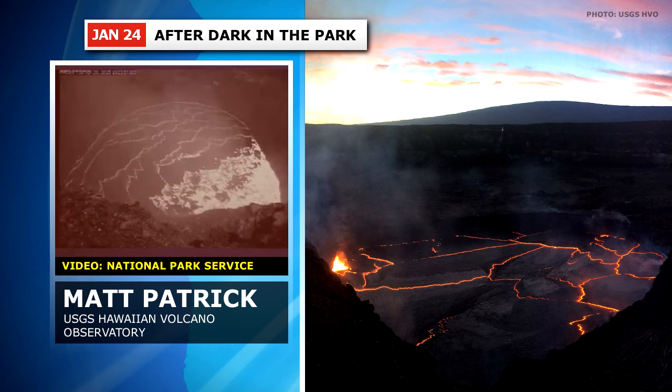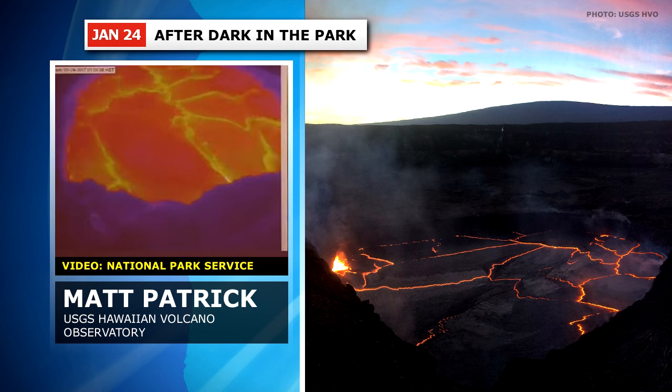This is when the lake was really high. Yeah, this was just before, around the time that it spilled over onto the floor of Halemaumau. Okay, so these webcam images are useful not just to look at kind of events like that, but just to look at the normal routine behavior.